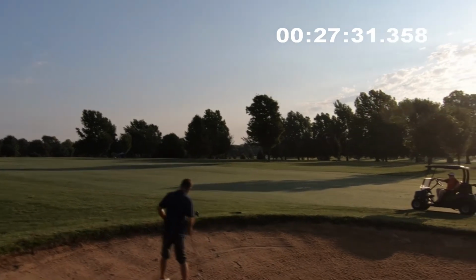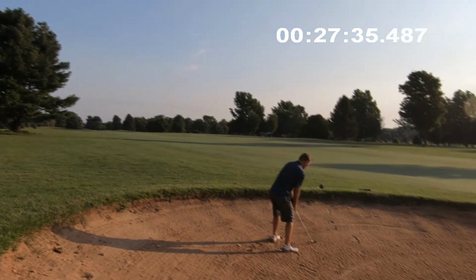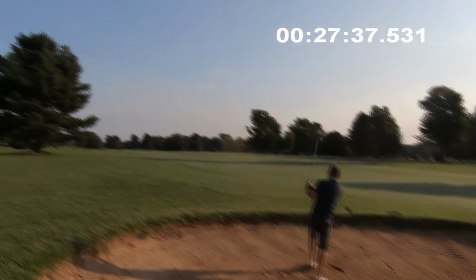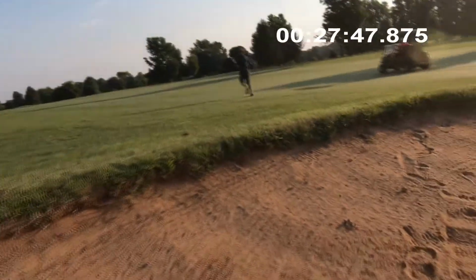A little bit on the upslope, but just make good solid contact with the 8-iron. Blast it on up there close to the green. I got you. Yep. Camera guy pulling double duty.